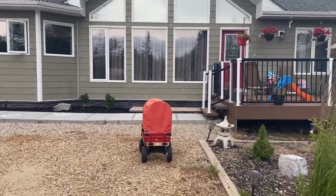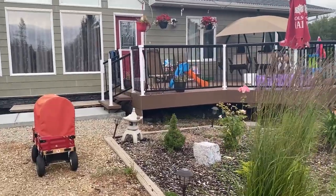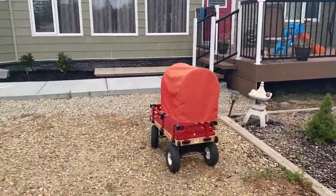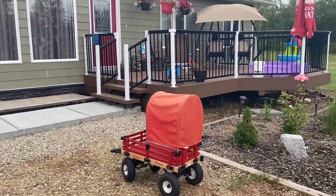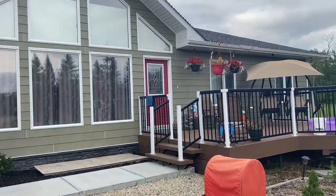Now all I need to do is get some stuff to finish off down by our deck, finish that area off, and then we want to build a flower bed up here next year, a built-in brick flower bed of some sort. But it's slowly coming together. It takes time.